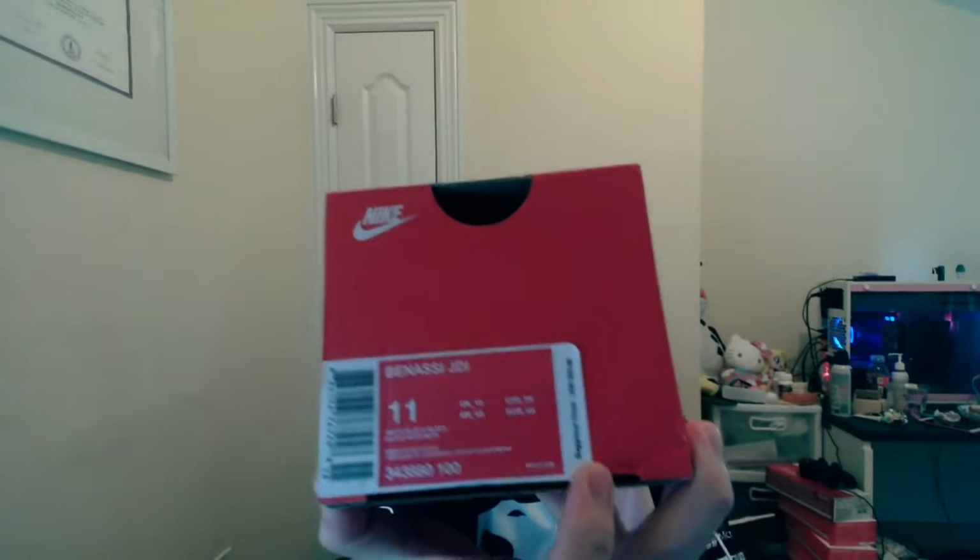And I'd like to inform you guys that what Lootie sent us has arrived. That's right, they're 2 for 2 on the shipping. Not only did I get the Fear of God Essentials shirt from the first time we opened on Lootie, we also have these Nike Benassi JDI slides, size 11, because your boy's got big feet.